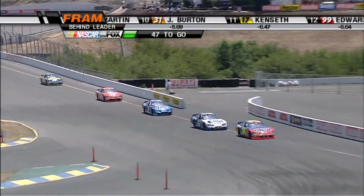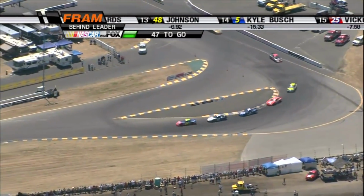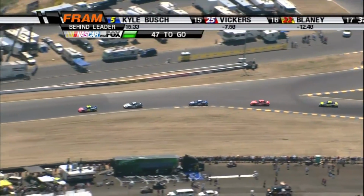Look at how tight this lead pack is. Oh yeah, this 12 car, Ryan Newman, has been nipping away on the back bumper of that 24. The 24 has lost a little bit of the advantage he had a while ago.